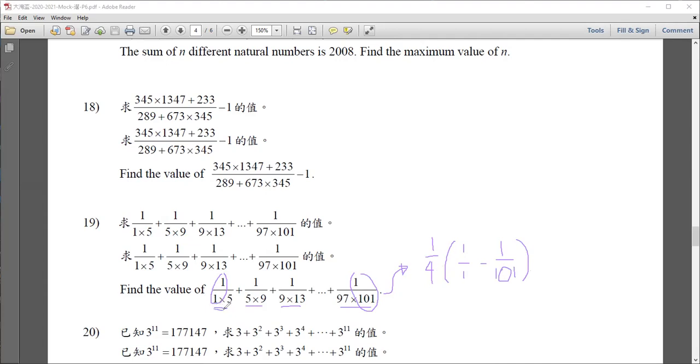Determine the difference between the denominators. If you see that they are all constant, then you reciprocate that difference. So doon nanggaling yung 1/4. And then multiply it with the difference of the first number and the last number. Okay, so doing this, we will now have 1/4 times 100 over 101. So solving for this, we will get 25 over 101.